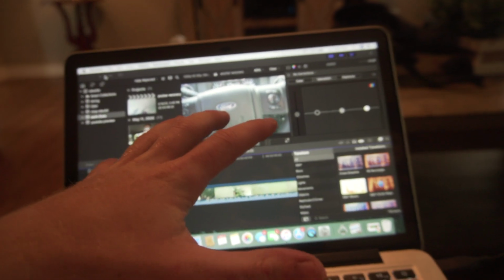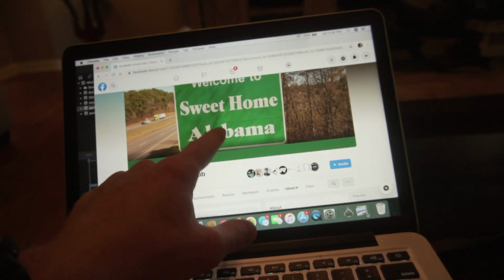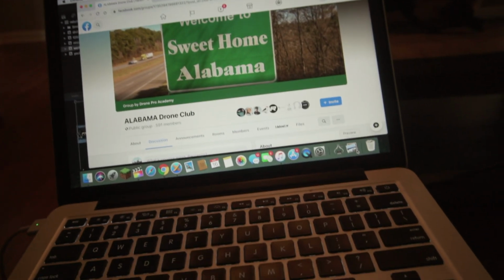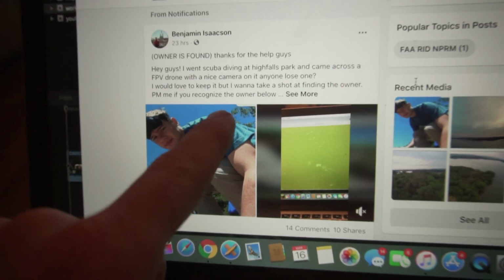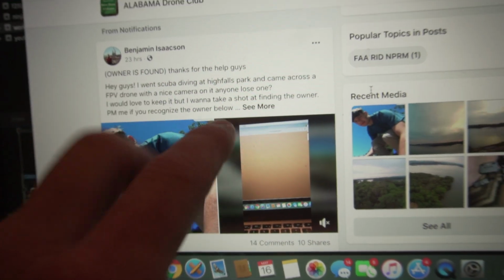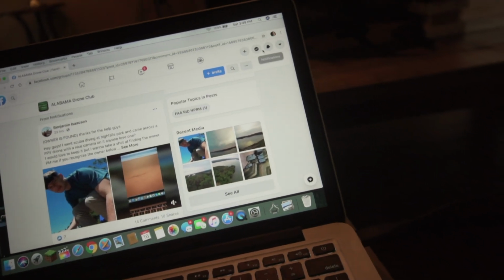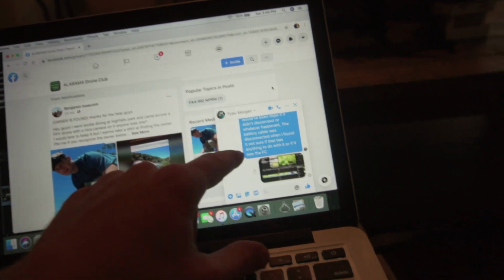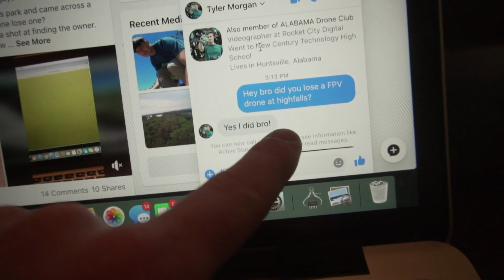What's up guys, I'm sitting here editing and I actually got an update on my post. Last night I posted in the Alabama Drone Club page and the Rocket City FPV page saying that I found an FPV drone in Highfalls, and I posted a photo of him and a shot of when the drone fell, and I updated and it actually said the owner's found because I had somebody message me saying that they knew the owner. And so I messaged him, I asked him if he lost an FPV drone at Highfalls, and he said yes, he did.